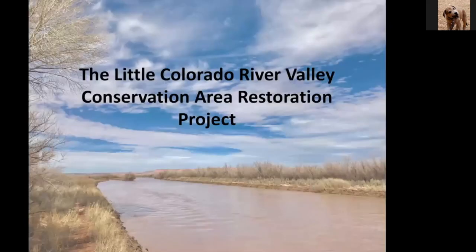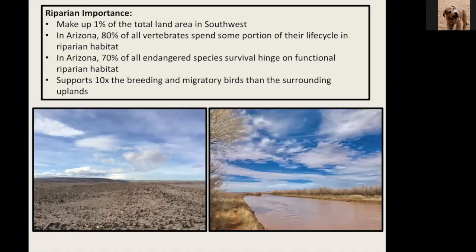So the Little Colorado River Valley Conservation Area Restoration Project. We all know how important our southwestern riparian areas are. They are few and far between, and they cradle the development of most southwestern vertebrates and avian species, including many critically threatened species.